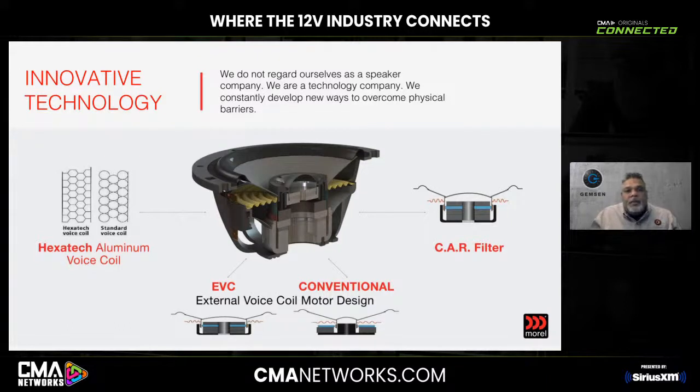But one of the things I really want to spend a little bit of time on is, outside of Morel building speakers themselves and being in Israel and the goal of building the best sounding speakers, the things that are behind this to make that happen are some of the innovative technologies. Now, there's several dozen different technologies Morel uses, but here are some key ones.